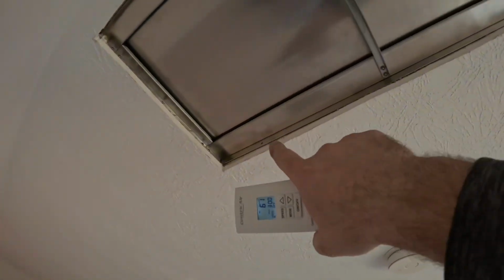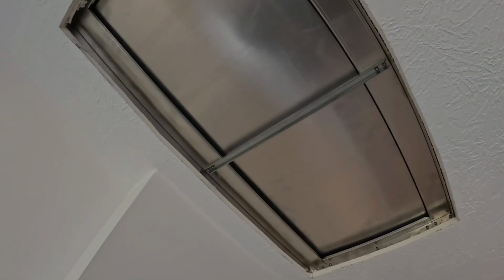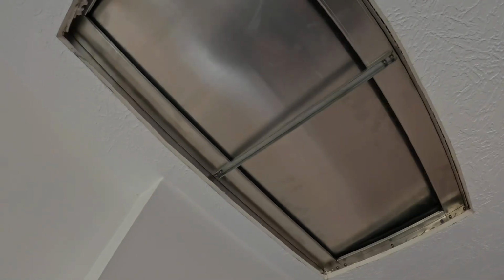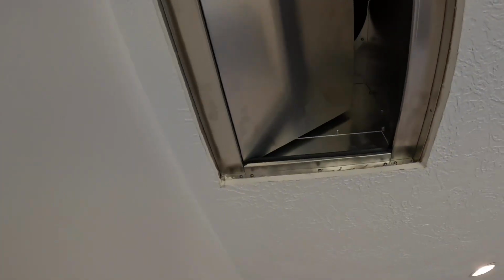So before I button all this up, there's 2 places for some screws for some extra support, but I just wanted to show you how this damper works. So you hold the button, and see it's all power. There's a nice weather stripping there.